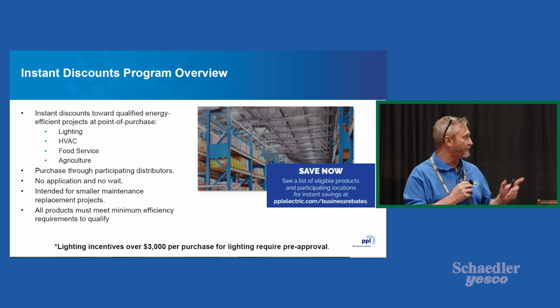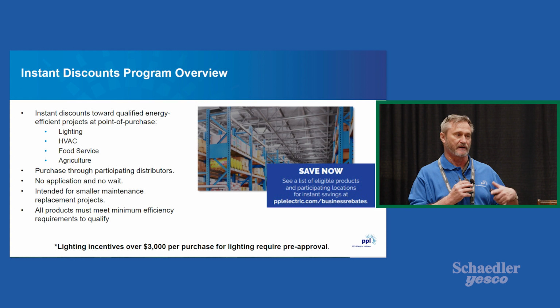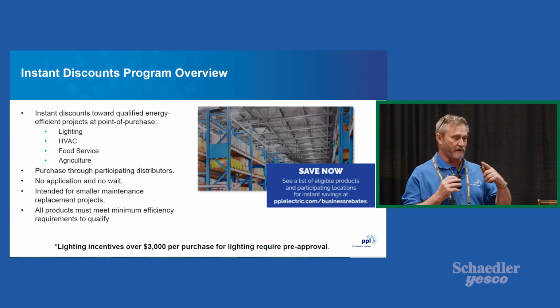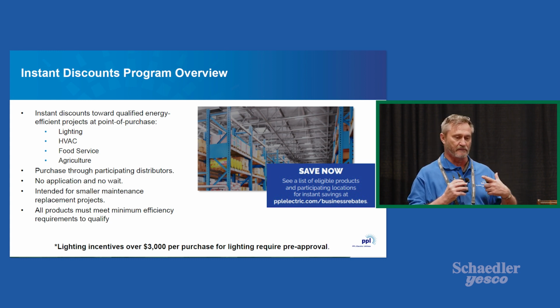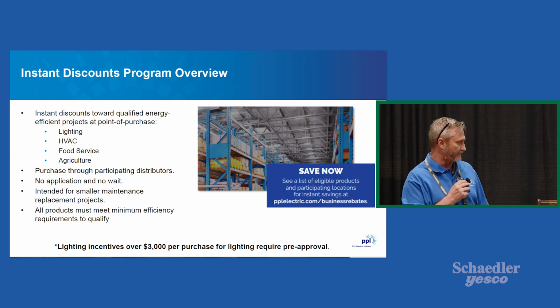Instant discounts overview. Again, lighting is the highlight here today. We do have measures for HVAC, for food service, for agricultural, purchased through a participating distributor such as Shadler Yesko. Come in prepared to present the PPL account number where the installation is going to take place. Some other information like that will be collected at the point of purchase. At that point in time, you pay less, and the paperwork goes back to Shadler. They submit it to us. We make them whole for the amount that it was discounted.